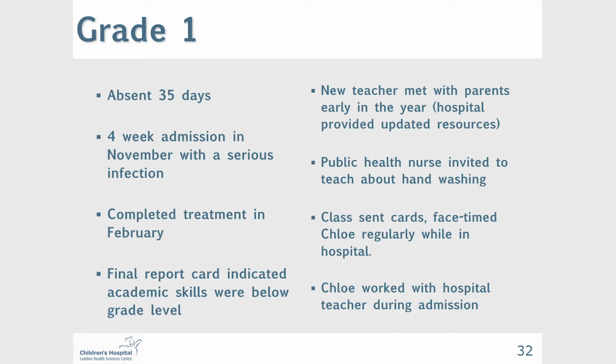So again, regular contact with the parents and the teacher, updated resources, some hand washing support for the classroom, good connections with her when she was away. And she worked with a hospital teacher. There's a school in the hospital, and she wouldn't have been eligible for it until first grade. But she was able to keep up with some schoolwork while she was in the hospital.